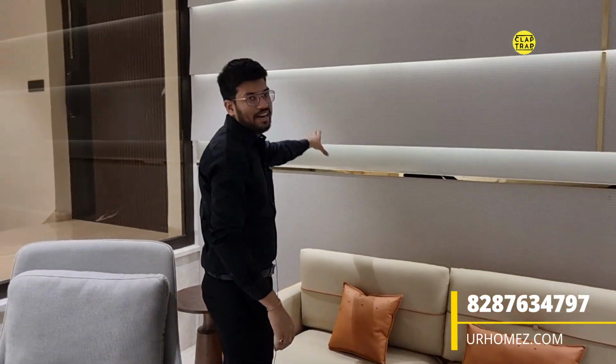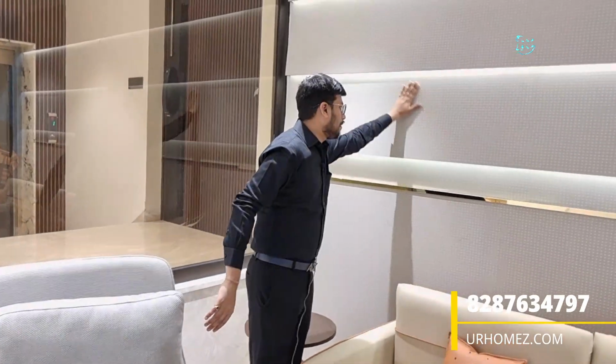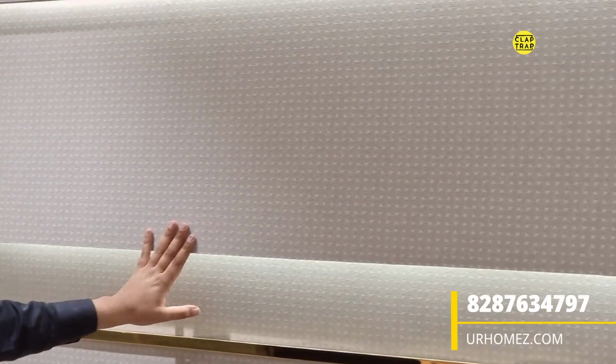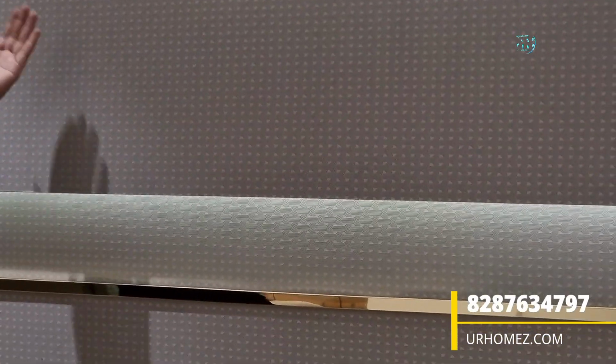Then we have a beautiful paneling behind this door, where we have a very seamless 3D wallpaper. It looks like laminate, however, it is not. Exactly. Then we have a profile light with the gold inlay. Okay. So again, this is one thing we have made over here.